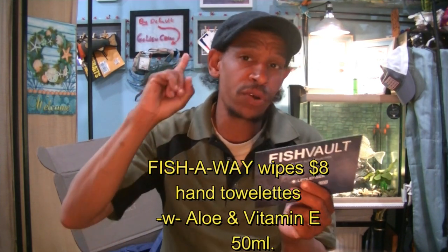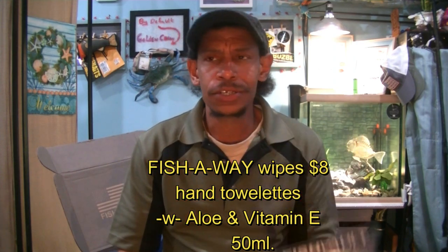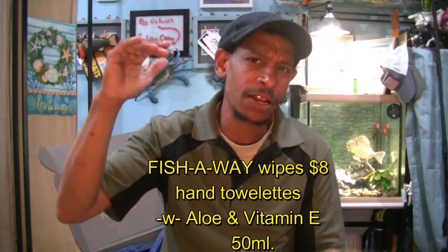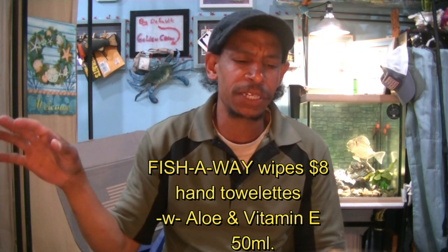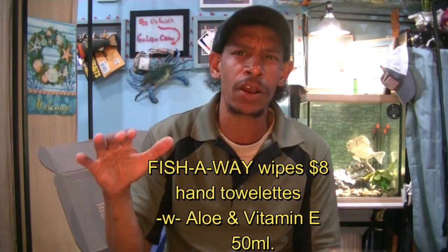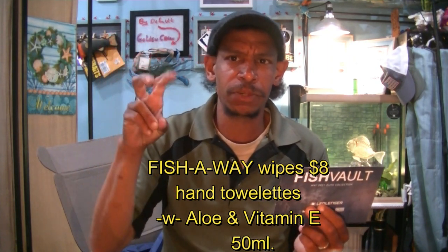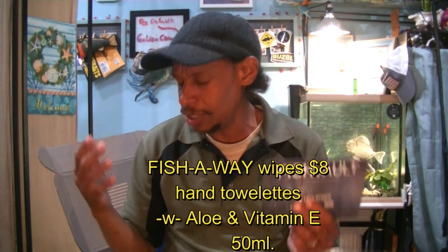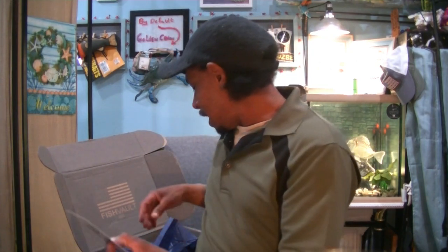Fish Away Wipes. Boom, first true 100% angler-specific item for $8. So you see your top-tier items are coming out being multi-use, not fishing-specific, and then you're starting to see these low-price items thrown in as your fishing-specific, angler-based items in the Fish Vault. Fish Away Wipes for $8.